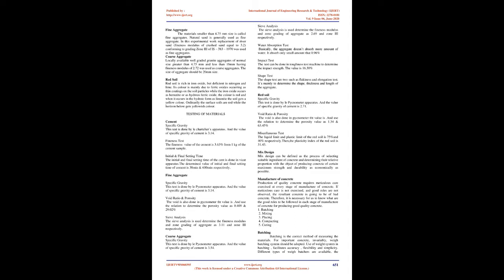Testing of materials. Cement. Specific gravity. This test is done by Le Chatelier's apparatus, and the value of specific gravity of cement is 3.14. Fineness test. The fineness value of the cement is 3.63% from 1 kg of the cement sample.